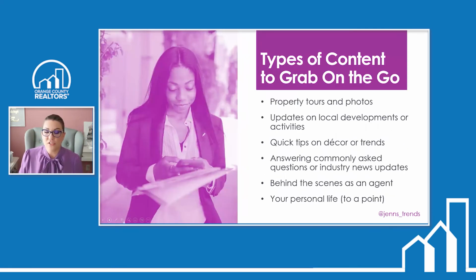And then other things you can do while you're on the go, when you're out there grabbing content, you're busy, and you're like, Jen, this sounds great, but I don't have time to take photos and do all these things. Like I said, just do it when you're on the go. When you're doing property tours, just grab photos. When you're getting ready for an open house, go around and take photos before everybody gets in there.